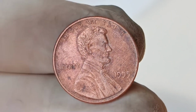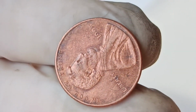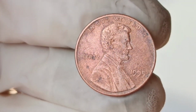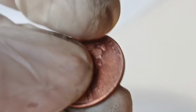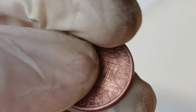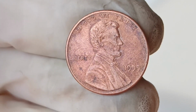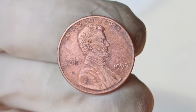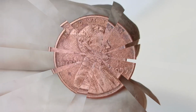So, what should you do if you think you found one of these rare pennies? First, don't spend it or mishandle it. It's best to keep it in a safe place to avoid any damage. Then, get in touch with a professional numismatist or send the coin to a reputable grading service to confirm its authenticity. After all, you could be holding onto a coin that's worth far more than its face value.